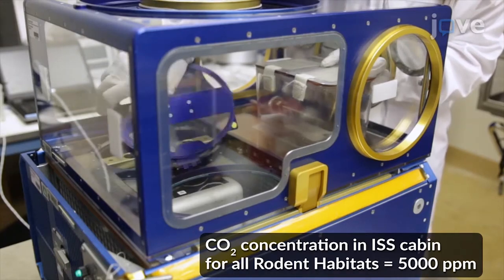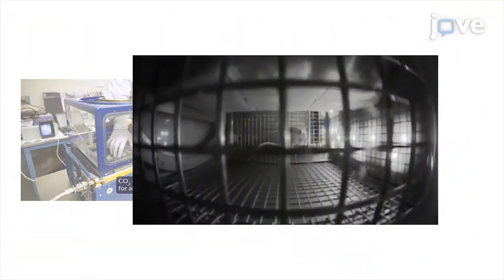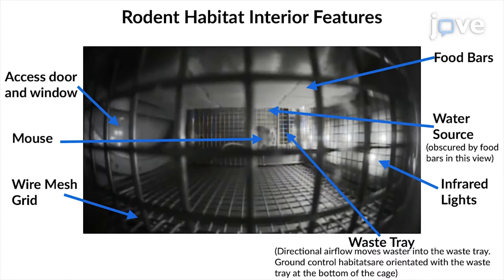Every day, video of the animals inside the habitats is examined by trained staff to monitor the health and well-being of the rodents. Guidance and oversight for all work involving animals is provided by an attending veterinarian.